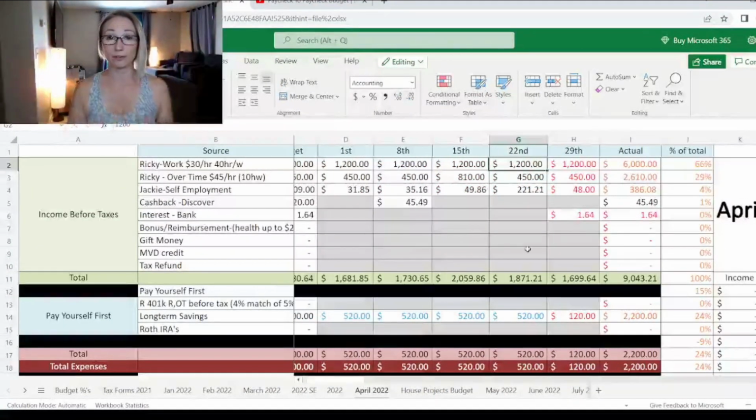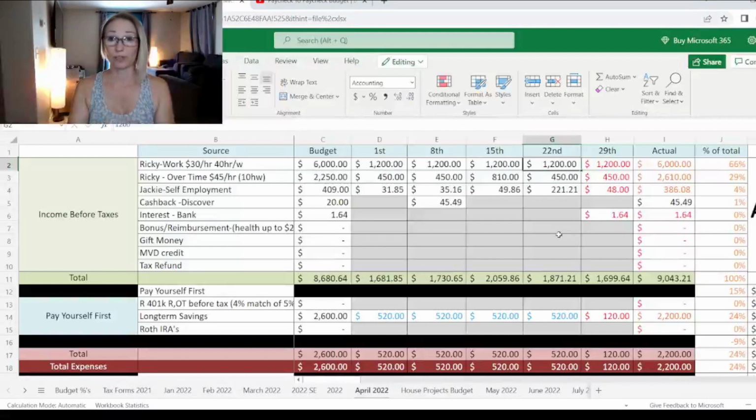So I encourage you guys, even if you don't get paid every week, to at least be looking at your accounts on a weekly basis. And yes, I do love the fact that we get paid every single week because it helps us to cash flow a little bit better. So thank you. First thing we do, the income.